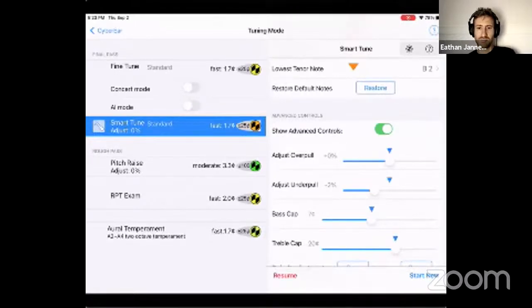Different piano tuners hit the note harder. They need more overpull or less overpull. They set the pins and strings, sometimes they do, sometimes they don't. It depends. All those things add up to needing a little more overpull, a little less overpull, and you can adjust that in Cybertuner just like I'm doing there.